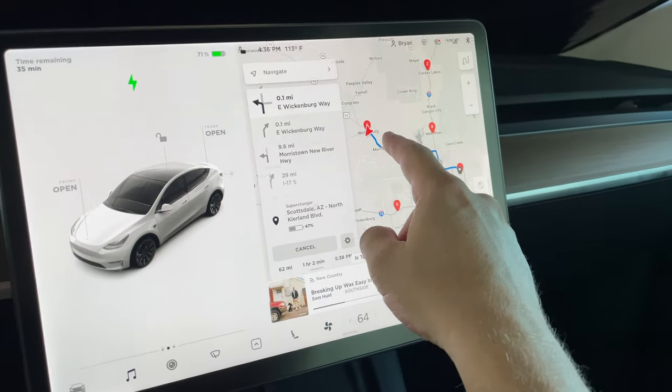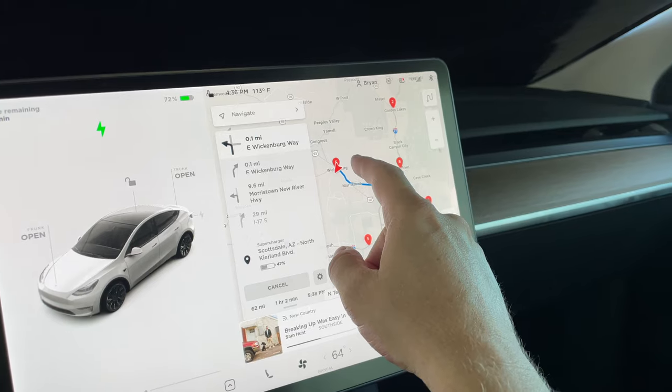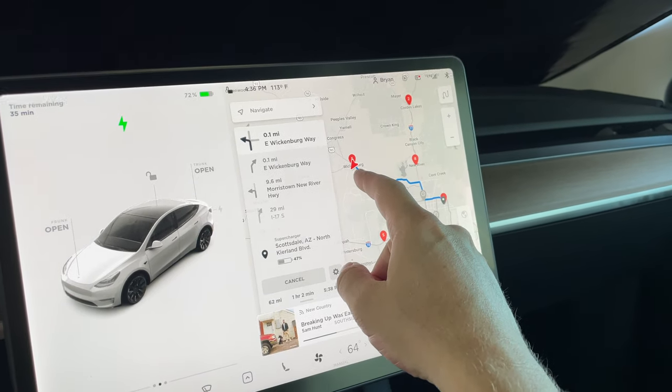All right, so we're here in Wickenburg, which by the way, is this tiny little southwestern town here in Arizona.